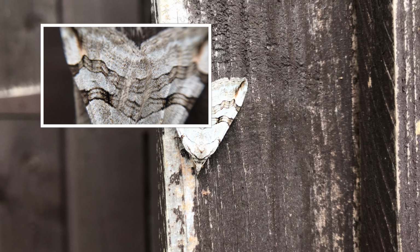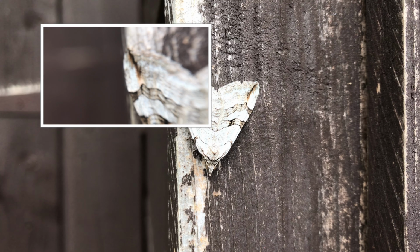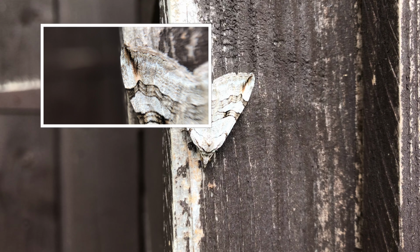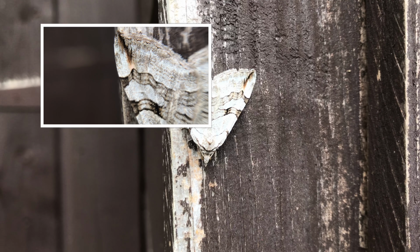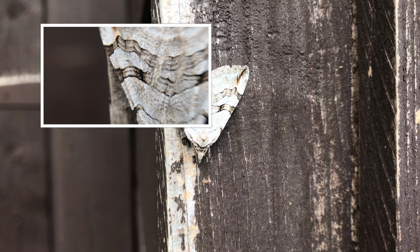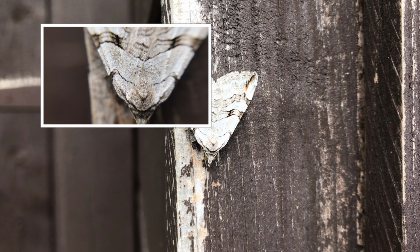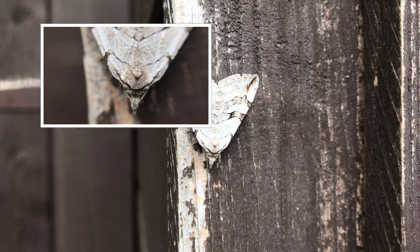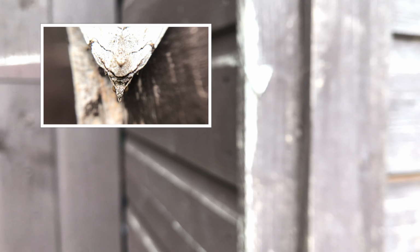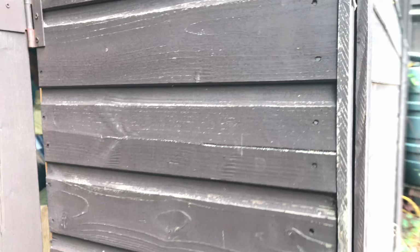Yeah, isn't he beautiful? He's got brown and yellow on him as well, but if you were a bird, you'd have trouble spotting him against that background. He's got a very pointed nose as well, which is another telltale sign, I guess, for this particular variety. But geometer moths are one of the biggest groups of moths. So there you go. I couldn't resist showing you him because he was gorgeous. Now, like I said, I've never seen him before.